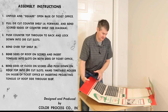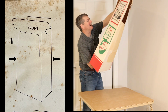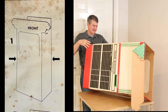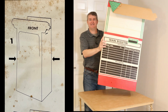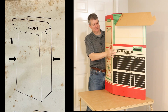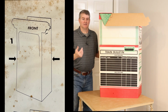All right. This thing is definitely big, and I'm not quite sure how a 9-10-year-old would have done this by himself. Maybe getting a little help. Okay, so the first step is just squaring it up, which is, I think, what that is there. All right, so here's step number 1.